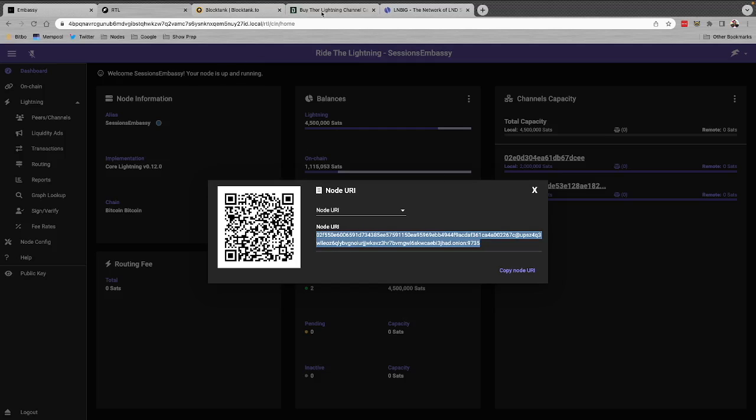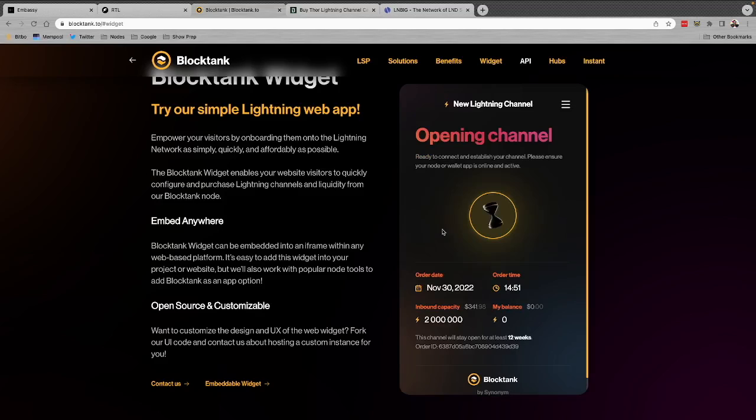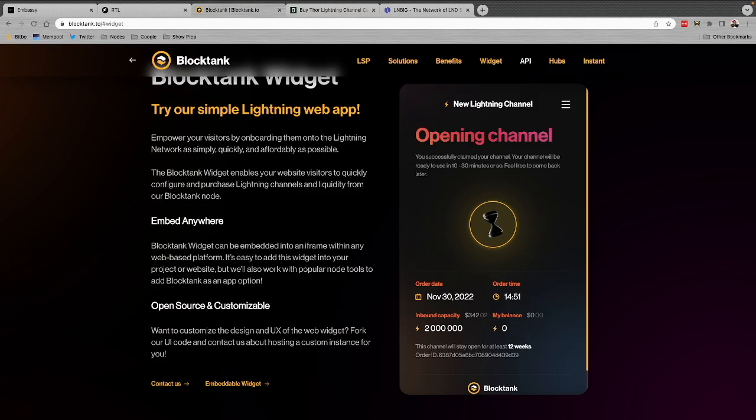So I have that copied now. I'm going to paste it in. We get to designate if it's a private channel or not. I'm going to leave it normally. And then I'm going to hit open channel. All right. It says ready to connect and establish your channel. Please ensure your node or wallet app is online and active. And it lets us know what's going on in terms of what the time is, the inbound capacity, and that the channel will stay open for at least 12 weeks. So we should see that pop up in our node momentarily. We'll check back in a moment.